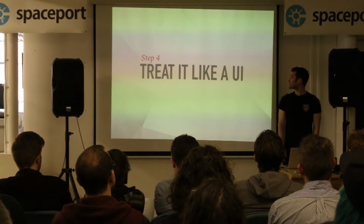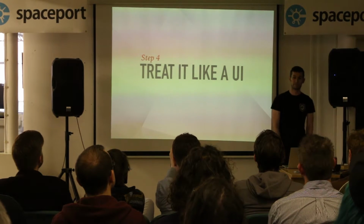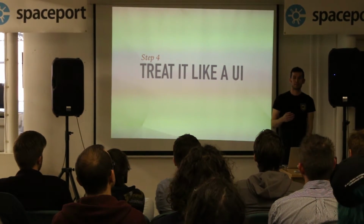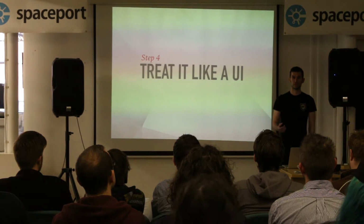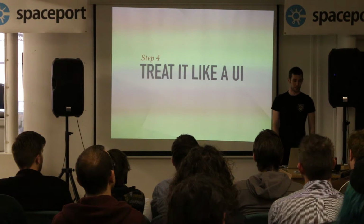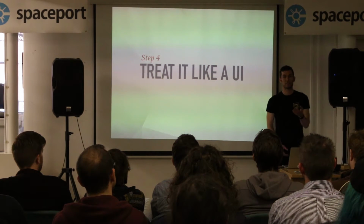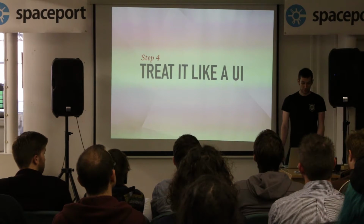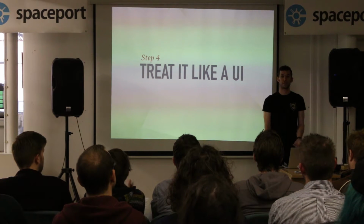Step 4, treat it like a UI. So it's a task runner, you're building a task runner, it's doing lots of tasks. But it's also a user interface that you've built just for your team, possibly even just for the website you're using. You access it via the command line, but again, it's a series of commands you're running, that's a user interface.